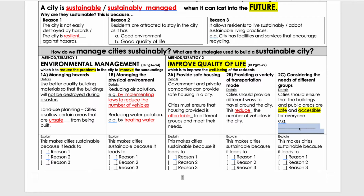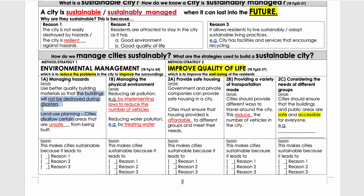All right, I will stop here because I want you to think, for each of these strategies or methods, how does it lead to a sustainable city? I want you to be able to explain. Okay, I want you to think through. With these details, how does it make a city sustainable? Does it lead to reason 1, reason 2, or reason 3, or more than one of these reasons? Which is why the city will then last into the future, which is why the city is sustainable.